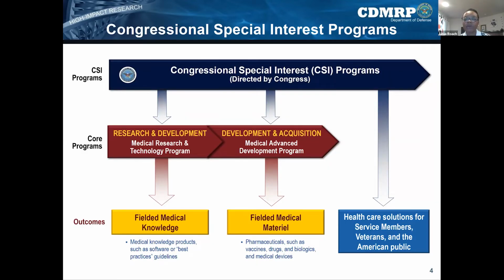One thing that I will note, and you probably noticed this in the heading, this is a congressionally directed medical research program, and yet we fall within the Department of Defense. What that means is that Congress sets aside additional funds to be added to the Department of Defense for the execution of these programs. These are what are called congressionally special interest programs. These are special interests by Congress that we execute here at the CDMRP.